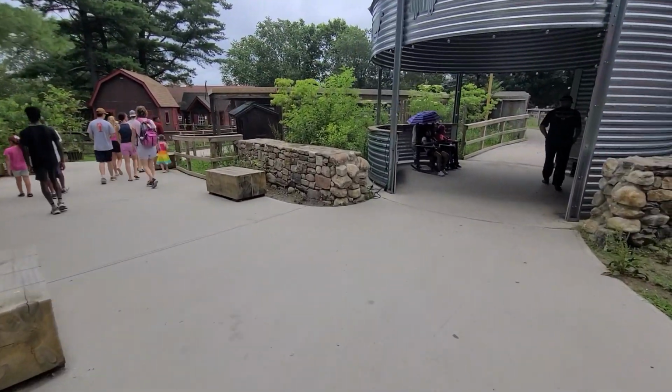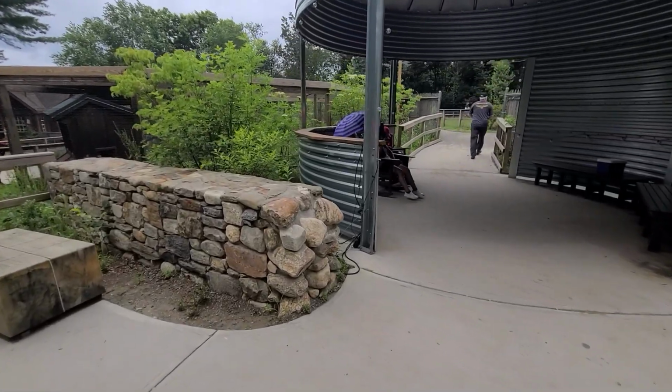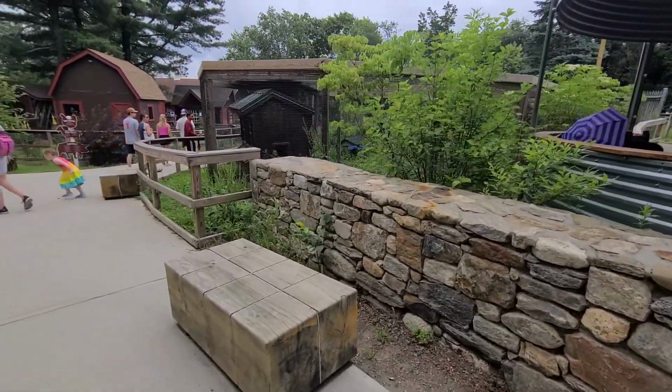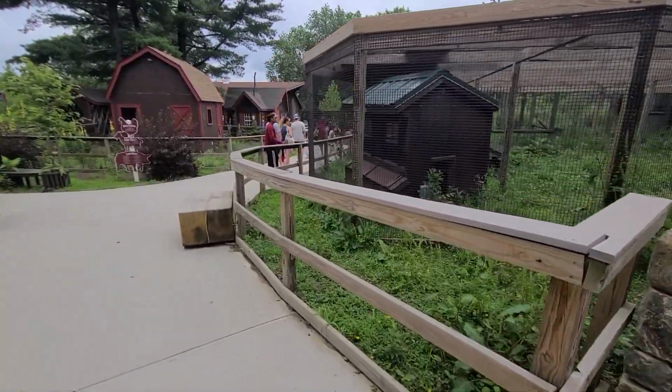And they're supposed to be my work machine, but they're like the most comfortable. I think it's the chicken coop. Chicken, turkey or something here.